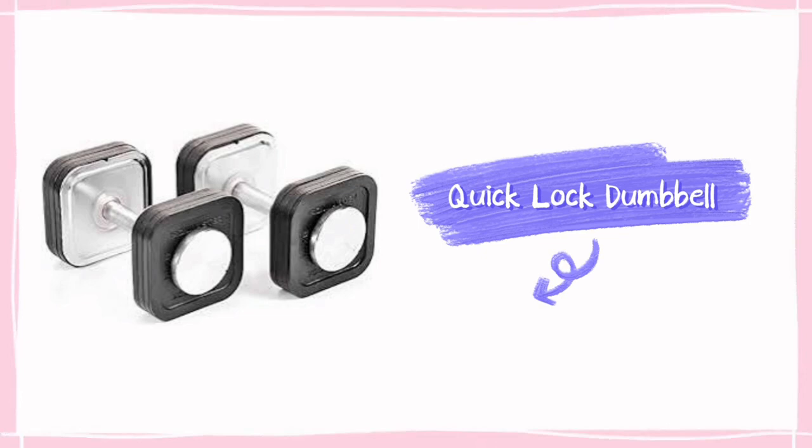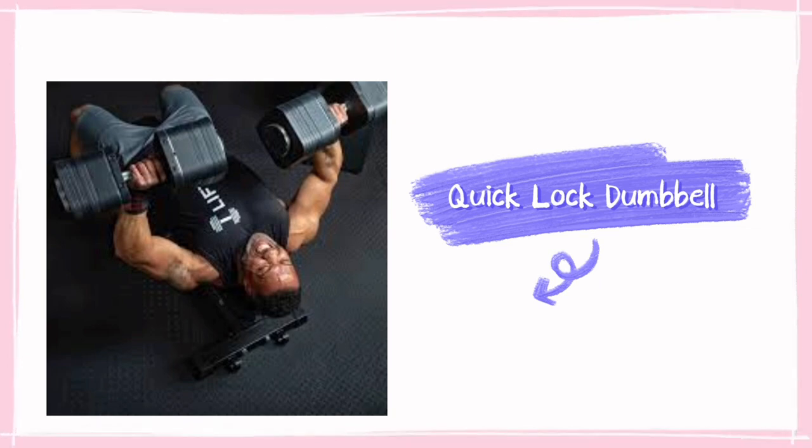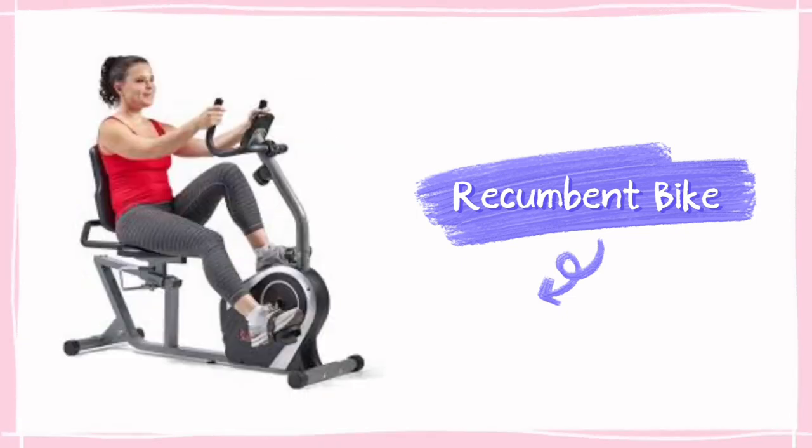Quick lock dumbbell. Adjustable dumbbells that allow quick weight change, providing versatility for various exercises. Recumbent bike. A type of exercise bike that places the rider in a laid-back reclining position.